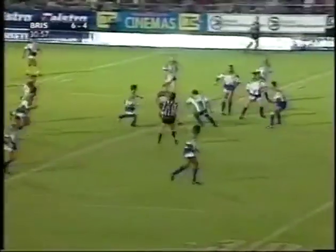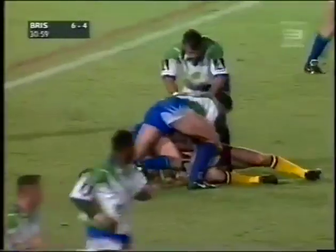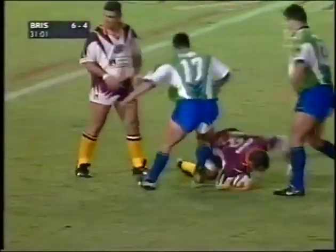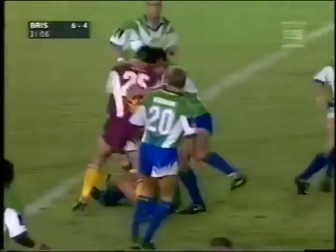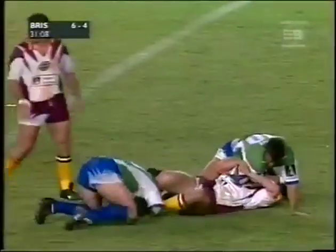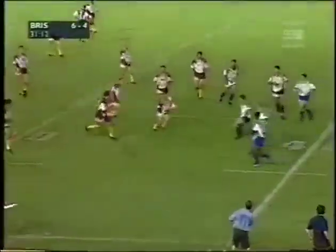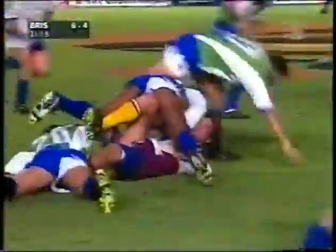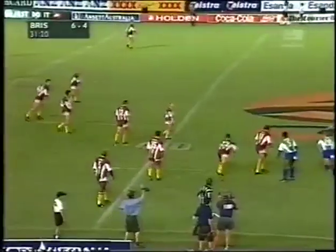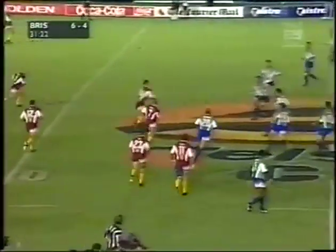Brad Clyde. I think Brad is probably just lacking in a bit of timing. I'm loath to be critical of the big fella because he took that knock early in the game and he could be playing semi-concussed. But he's had a reasonably unhappy night. A couple of drop balls, a couple of missed tackles. Just not like Brad Clyde.